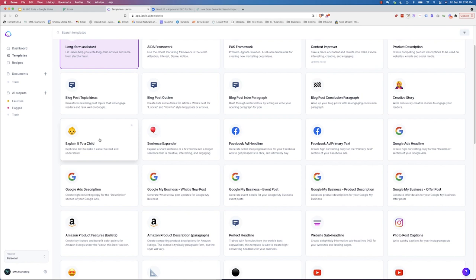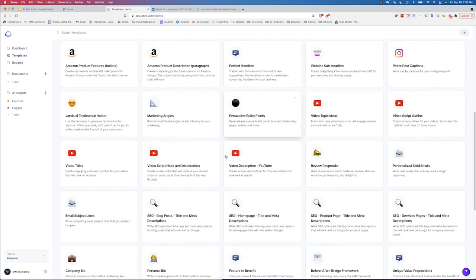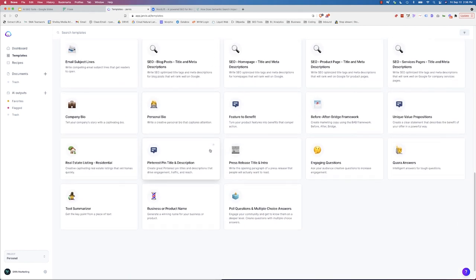A really cool feature as well is Explain It to a Child. So take something really complicated and allow AI to help you rephrase it to make it easier to understand. So if you're in a technical space, it's a very cool feature that we actually use quite a bit for some of our technical clients. So it does a lot of cool things here. And as you can tell, there's tons and tons of options.